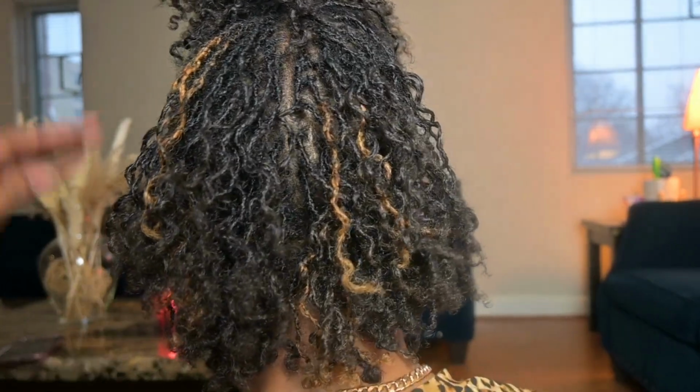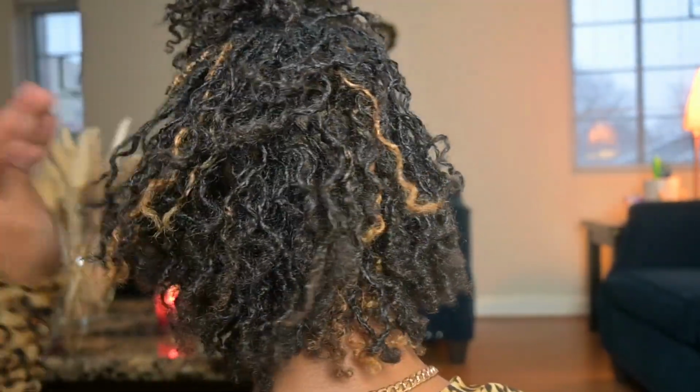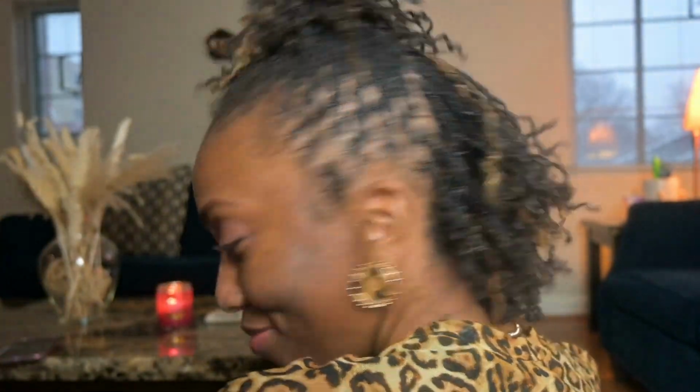Before we do that, I need to give y'all a full 360 of my sisterlocks so y'all can see the investment. I got some color there. I'm gonna turn around so y'all can see the back. It's like a half up, half down do. See the color popping? I cannot wait for it to grow out.